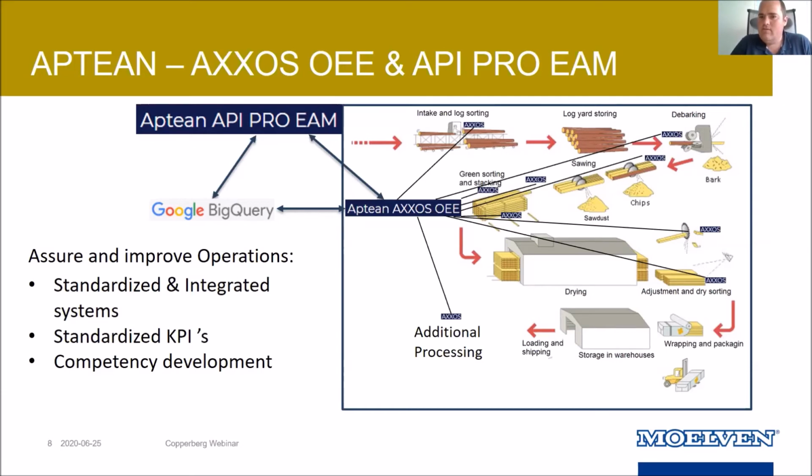So in the saw line, for instance, you see we have up to 5 production places in Axos. And that is good as well with regards to operator maintenance, because the operators will get tasks for a smaller area compared to if you only had a bottleneck production place, which we started with. But then it will be quite a lot of tasks.